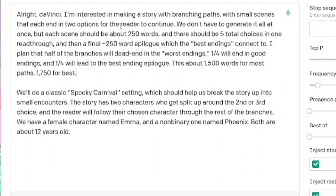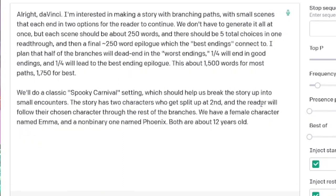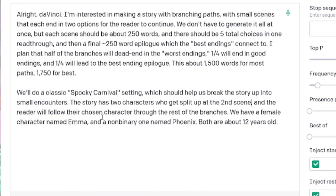Okay, and then there's going to be an epilogue that some of the best stuff ends with. Dead ends are the worst endings. I might throw in more as we go. Classic spooky carnival. Characters get split up. This is one of the things I don't know why I didn't change at the second scene. And the reader will follow their chosen character through the rest of the branches. We have a female named Character and a non-binary one named Phoenix.